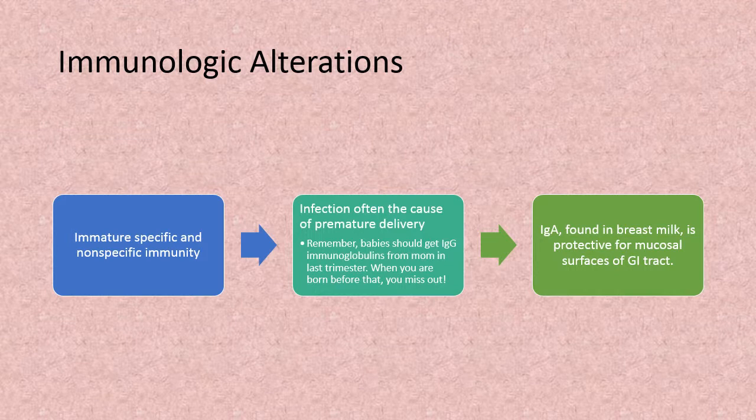Immunoglobulin A is found in breast milk. It's protective for mucosal surfaces of the GI tract. Preterms are at higher risk for infection than term babies. Also remember how fragile their skin is. Skin is your frontline defense against infection. That is why hand washing is so critical in the NICU. They don't have that good skin to prevent nosocomial infections.